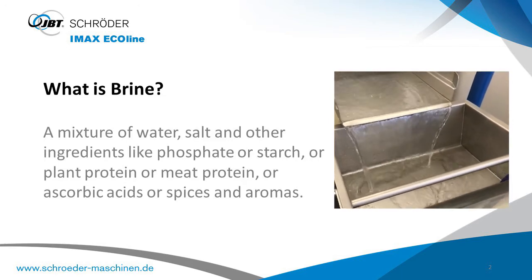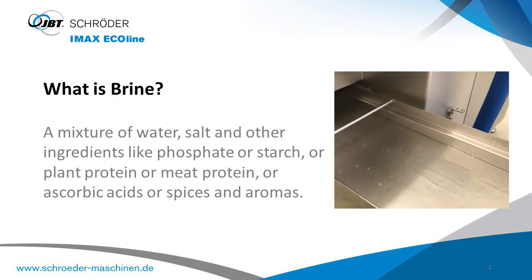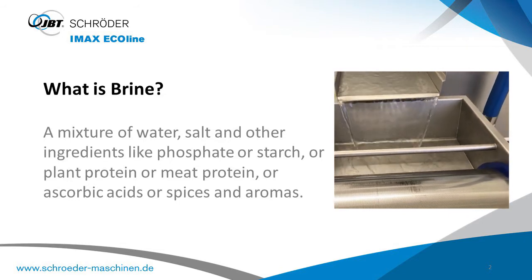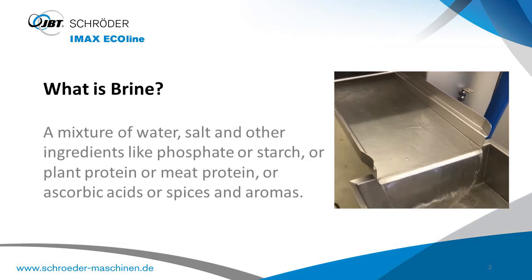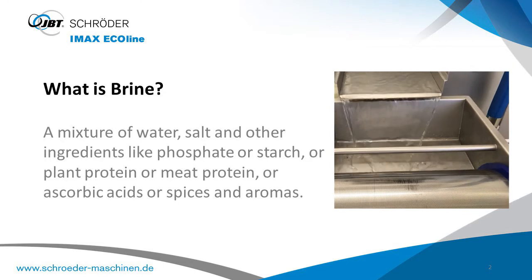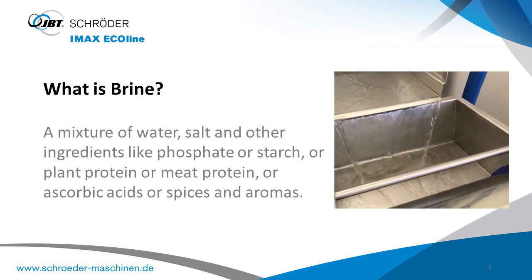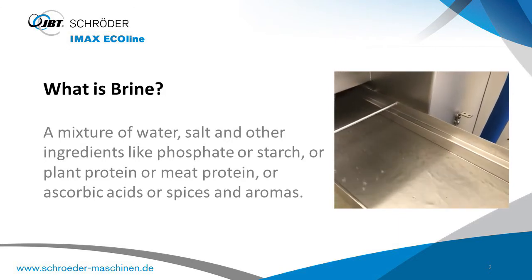What exactly is brine? Brine is a mixture of water, salt, spices or herbs, and other ingredients. For example, phosphate or starch, or plant protein or meat protein, or ascorbic acids or spice and aromas. For a good product, it is important that all brine ingredients are totally mixed, without any rest, which can cause settling of the ingredients. In the meat, you need a smooth distribution of brine to cure evenly and provide attractive coloring and taste. The brine and the distribution of the brine into the meat is always the starting point for a high quality end product.